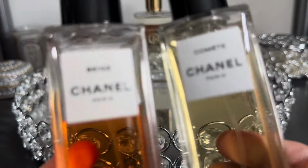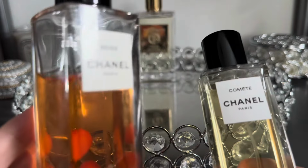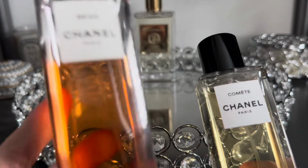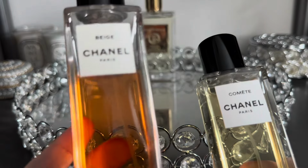Next on my tray, I have two from the Chanel Les Exclusifs line. I have Beige, which is a really beautiful honeyed white floral fragrance that is absolutely stunning for the summertime. Someone asked me about this being more of a summertime scent.